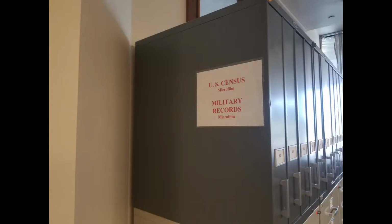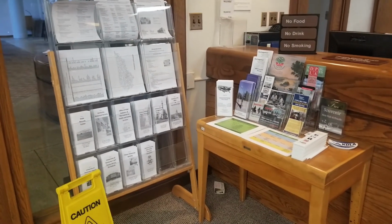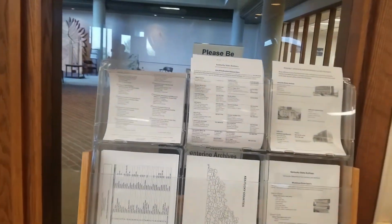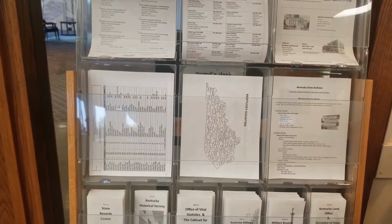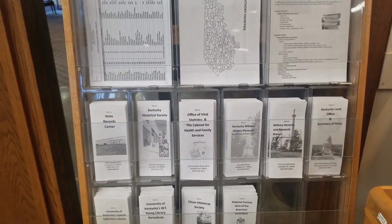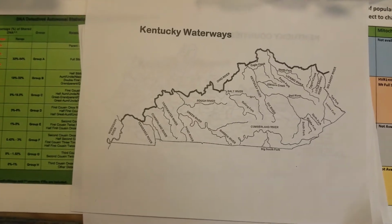They do have a few out-of-state census records. You would have to check through a certain book that they have. They're very limited, so you might want to take a look through those while you're at the archive. So when you come in, you can actually get different maps, different available information that they have on printed copies as well. Again, they're very resourceful here. They help you out a lot. You usually don't have to reference these, but if you want a Kentucky state map, you can pull one of these out. You can actually reference it. It shows you the Kentucky waterways, those type of things.